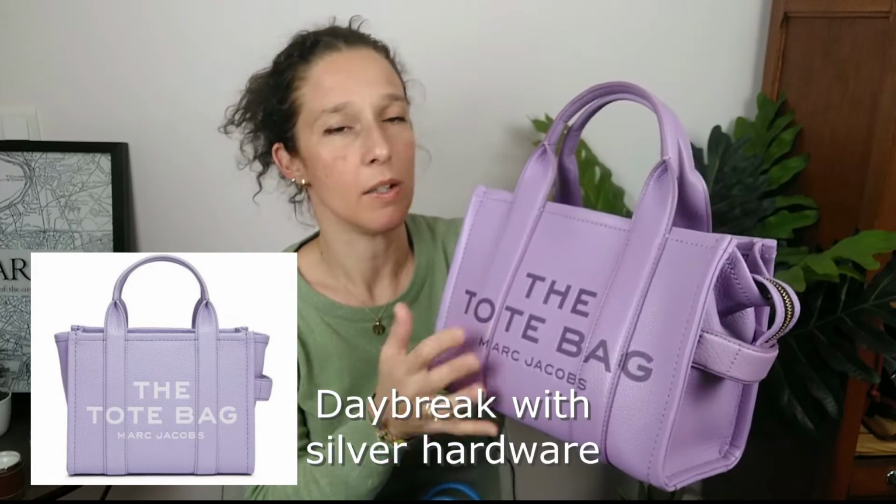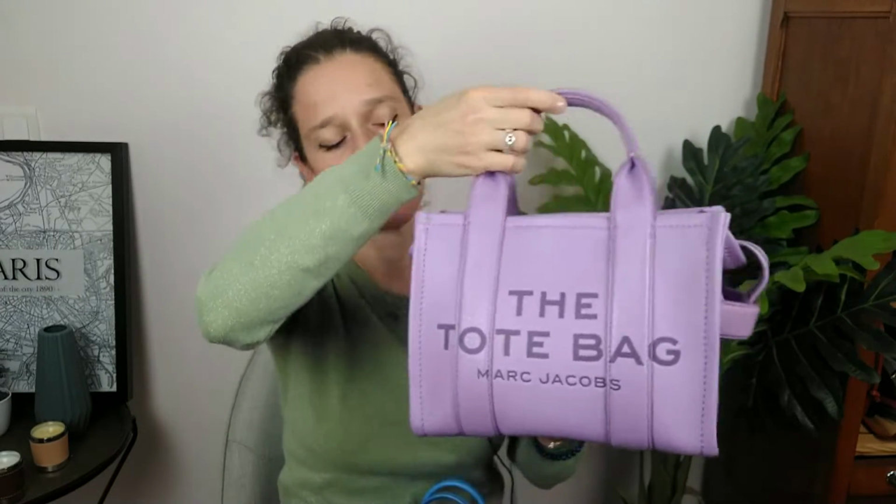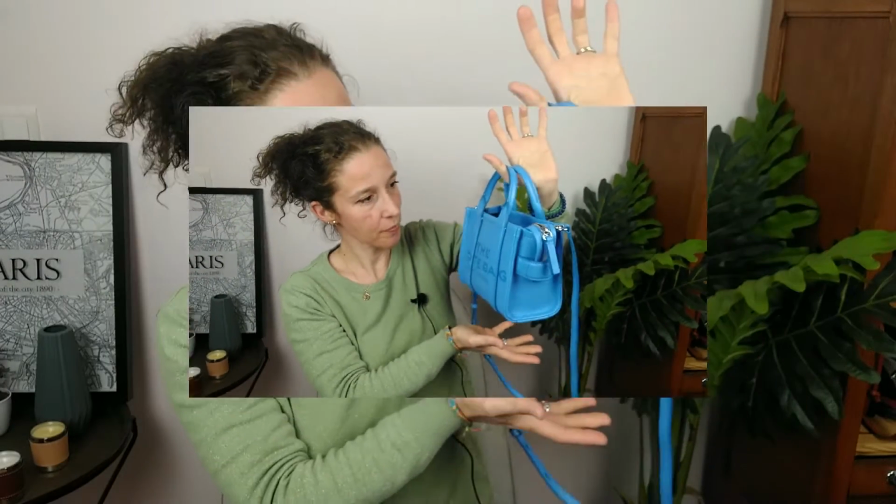I would have preferred silver, and Marc Jacobs came later with a lilac one, another gorgeous violet with silver hardware, but I love this one so much. I did not take the lilac one. I think it's not good to have two bags in nearly the same colors. I love this one so much because the shade is perfection, and I'm happy to add this one with silver hardware.